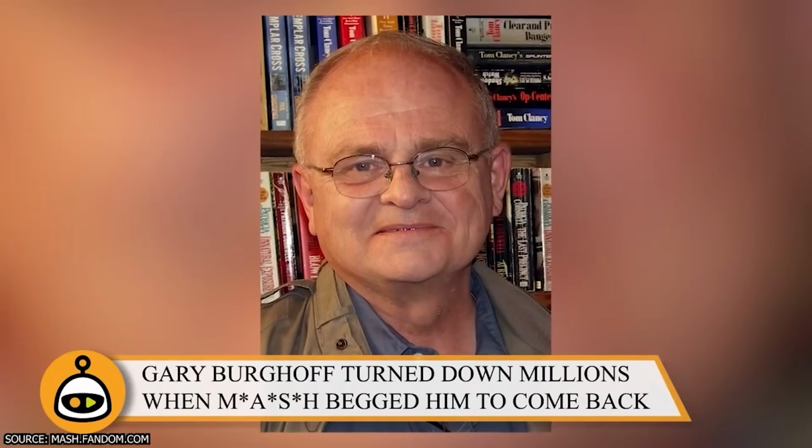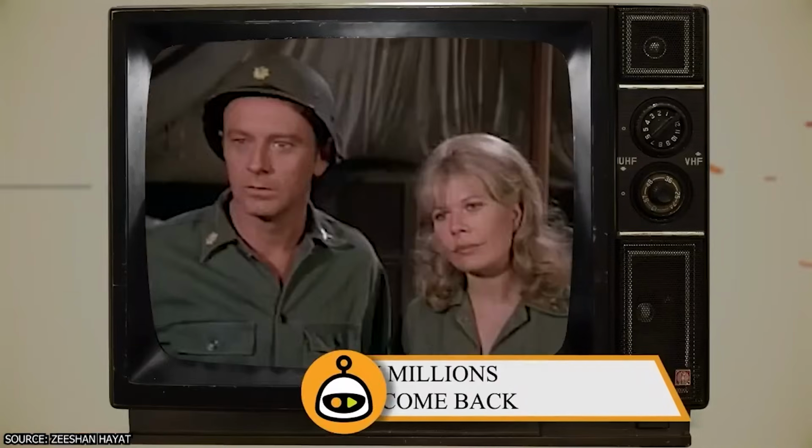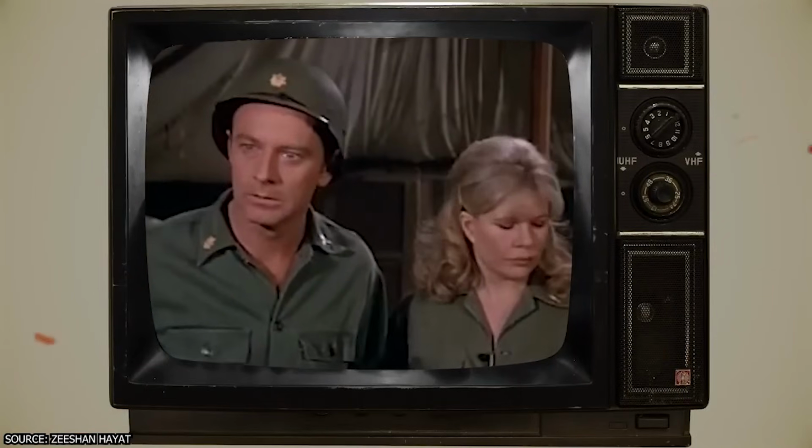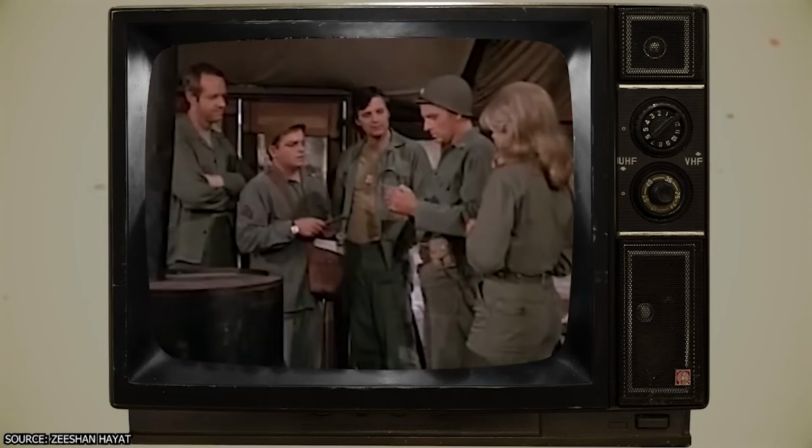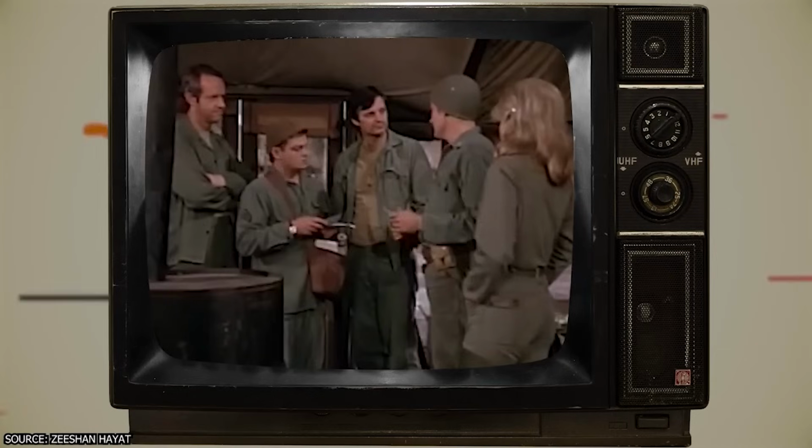Gary Berghoff turned down millions when MASH begged him to come back. The producers of MASH were devastated when Berghoff abruptly left the show in 1979, and the series continued without Radar. After just 2 days without him, they returned with cash in hand, hoping to find the appropriate price to keep Radar, proving how serious they were. The Tribune reports that Warner Brothers promised Berghoff a $4 million contract to come back. Alan Alda was the highest-paid TV actor of that time, making $5.6 million per season on MASH, including his earnings as a writer. But Berghoff turned down the money as he wanted to spend more time with his family.